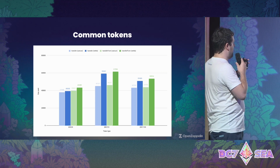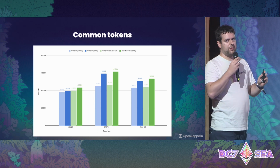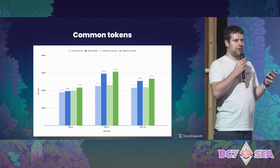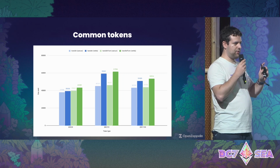And in both cases, you have a light blue, a light green, and a dark blue, a dark green. The lighter colors are the costs that apply today. The darker colors are the costs that apply after the Verge. And this color scheme, we will keep it. Lighter is now, darker is after the Verge.